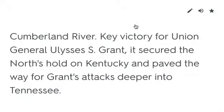The Battle of Fort Donelson. It was on the Cumberland River. It was a key victory for Union General Ulysses S. Grant. It's going to kind of push him to being the general overall for the North. It secured the North's hold on Kentucky and paved the way for Grant's deeper attack into Tennessee.